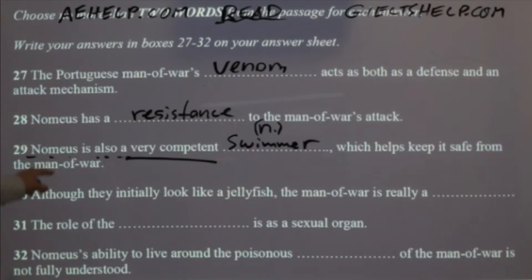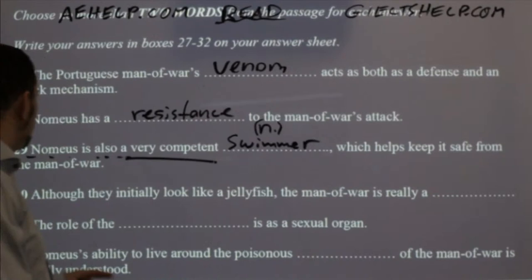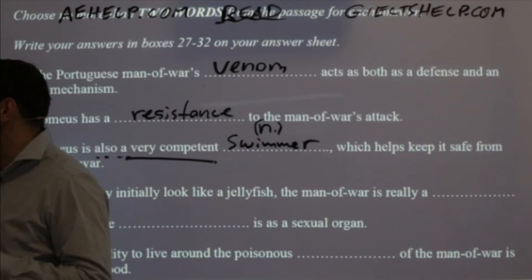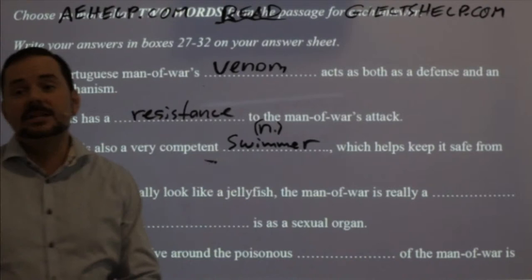Nombius is a very competent swimmer. Okay, not swimming, swimmer, which helps keep it safe from the man of war. He is a swimmer. She is a swimmer. Knows how to swim. Very good. All right. Although they initially look like a jellyfish, the man of war is really something.